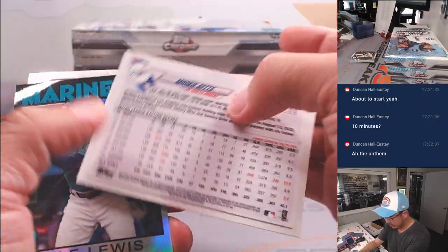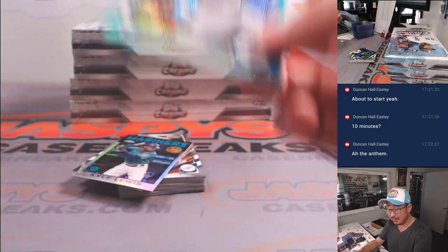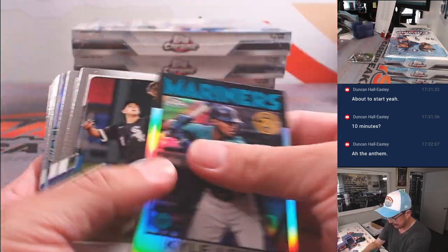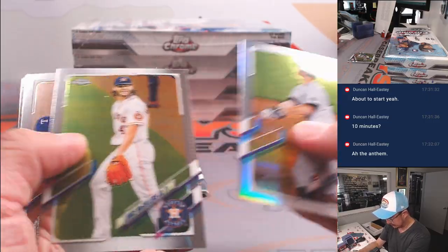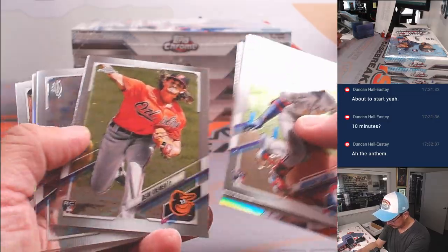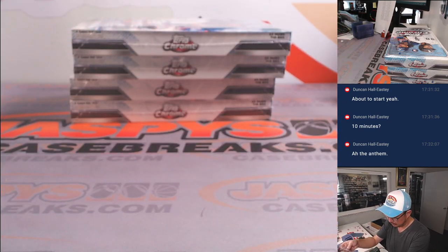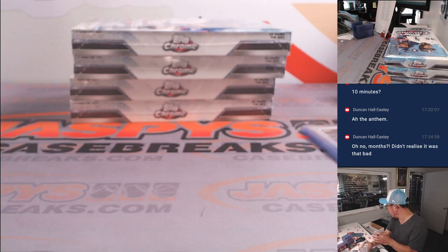And we got a Mookie Betts, 005 out of 199, has that left hand fracture right there, out for a couple months, it looks like. I think it's better now than maybe later in the season. He was having an MVP caliber season. Oh yeah, those are the two autos, right? There we go. So box two done.